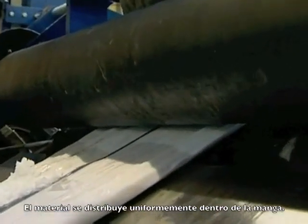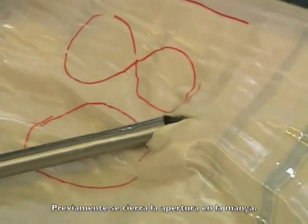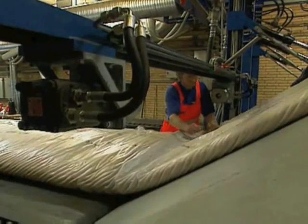Later, the material is distributed evenly throughout the tube. But before that, the hole in the tube is stitched. Stitching is carried out with great care, using the same technique as used by surgeons.